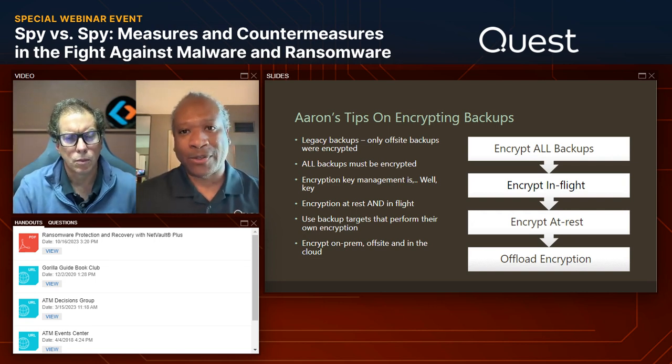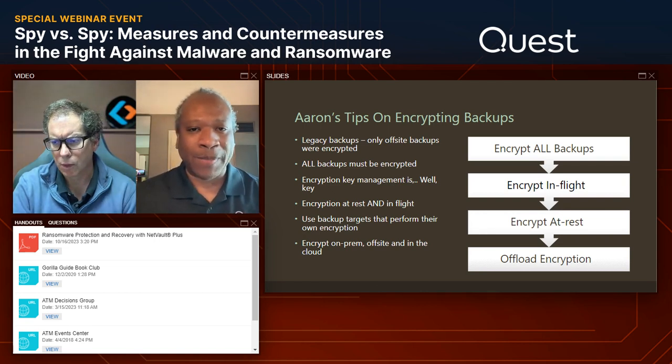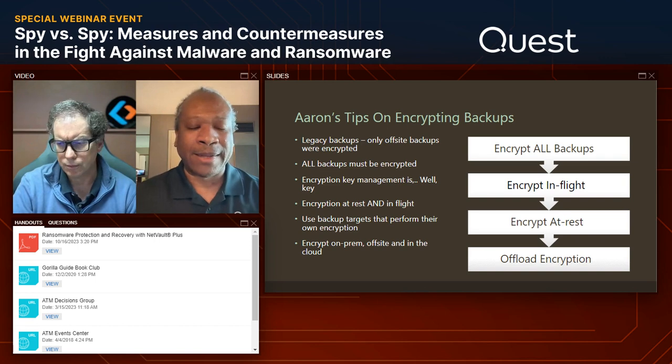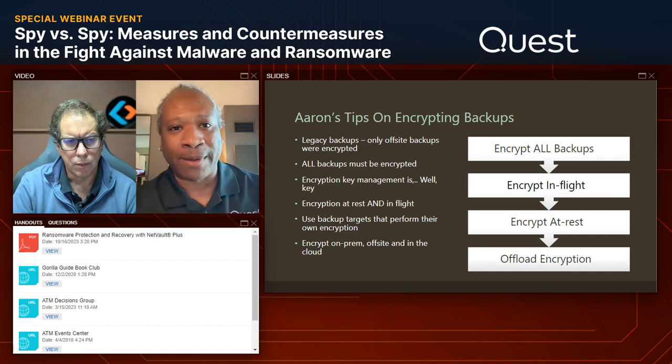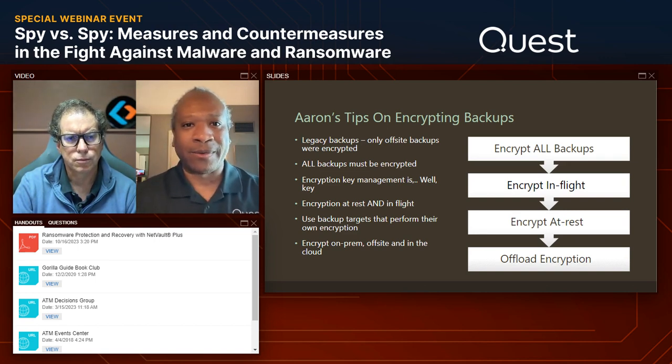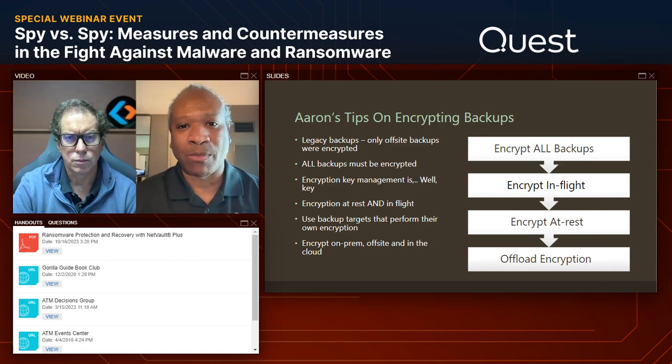And also, let me add this last point here. I'm really excited about that. On the left-hand side, I mentioned on-premise, off-site, and in the cloud. Any copy of that data needs to be encrypted. And the reason I'm so excited about it is because we just released a new feature that gives you some confidence in that all of your copies are encrypted and protected against ransomware.